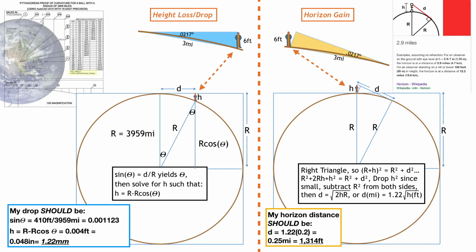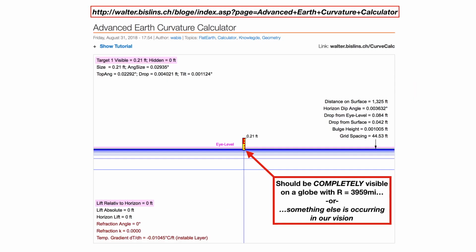Furthermore, my horizon distance should be about 1,314 feet, which is well beyond the 400 feet that we were at. So by all accounts, we should be seeing this entire light the whole time. So if we go to some Earth curve calculators, you can see again by their mock-ups that there should be nothing hidden in this situation. It should be completely visible with a globe with a radius R of 3959 miles. Or something else occurs in our vision to cause this effect.